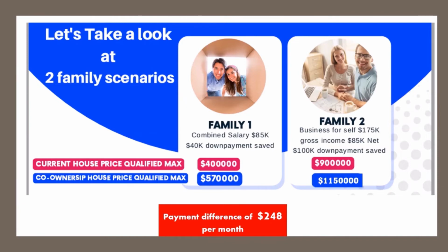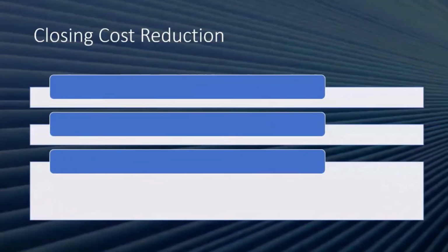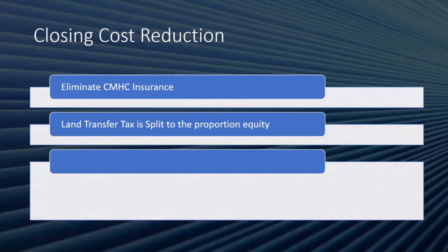So that's how it makes a big difference in terms of how much more you can qualify for by adding that 20%. The other thing we talked about that is interesting with this particular program is closing costs. I'm going to talk about this first, and then I'm going to talk about what happens when we sell the property. One, we eliminated the insurance. So there's no more insurance. The land transfer tax is also split proportionate to the payout.